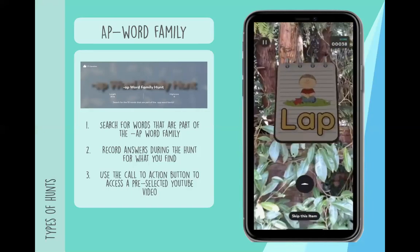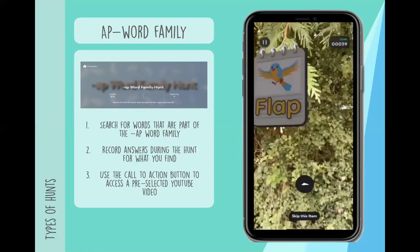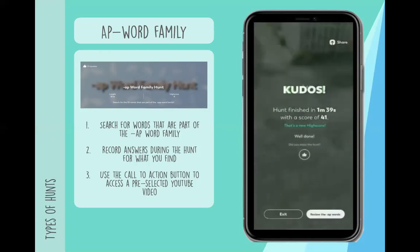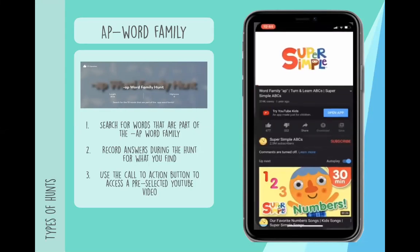And one last thing to mention at the end of your hunt, there is the option of producing a call to action button, where students, when they finish their hunt, can go and see something such as a follow-up YouTube video or a website. So you can absolutely add that call to action button there to either push students to a website that you've checked on. Maybe it has some more information about the content that relates to your hunt, or push students to something like a YouTube video where you want to extend the content of the hunt even further.